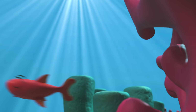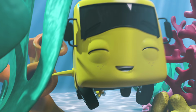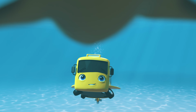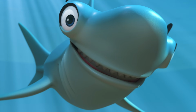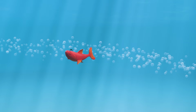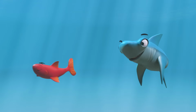Oh, look, he's not big at all. He's tiny. It's okay, Buster. Nothing to worry about. But what's this? It's Sham the Shark. Look at all those sharp teeth. Hide, Buster. Oh, no. Buster has spun around the little fish, and now he's heading right for the shark.